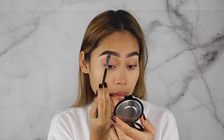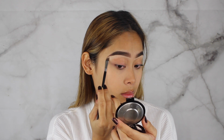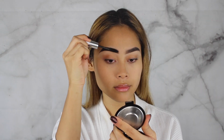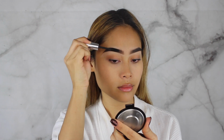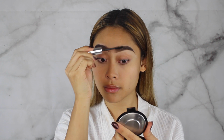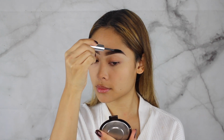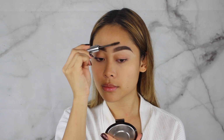Then taking my ABH number 20 brush, I like to blend it all out. To keep my brows tame throughout the day, I like to use my Clear Brow Gel by ABH also. I just absolutely love all of her products. Like, I don't think I can live without them. This gel is such an essential for me because my brows tend to move a lot.